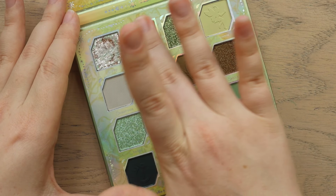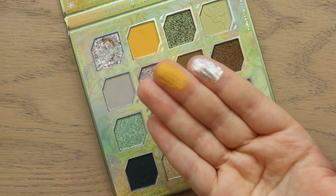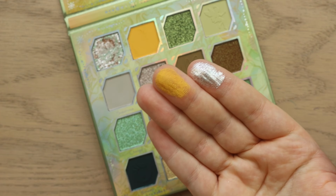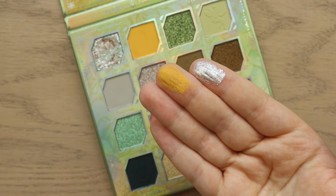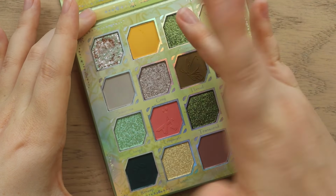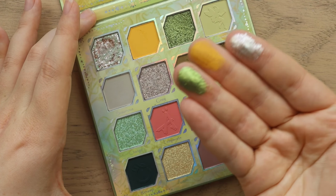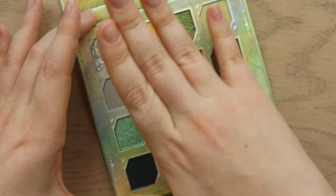We've got Falling Leaves, which looks like such a pretty mustard yellow matte. Actually, you know what? I don't even know if that looks mustardy. I feel like I would have gone a little bit more rustic with that shade. It looks pretty traditionally yellow. We've got Harvest, which is a really, really pretty, super sparkly green teal shimmery shade.